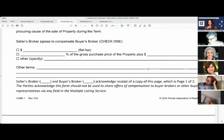So let's say the listing agent says, yeah, we're paying 2% plus, if you make a full price offer, we'll give you a $3,000 bonus, right? So now you're going to make sure that you put in there, okay, 3%, that's what she agreed on, plus $3,000 if I make a full price offer, right? Because it's the bonus.